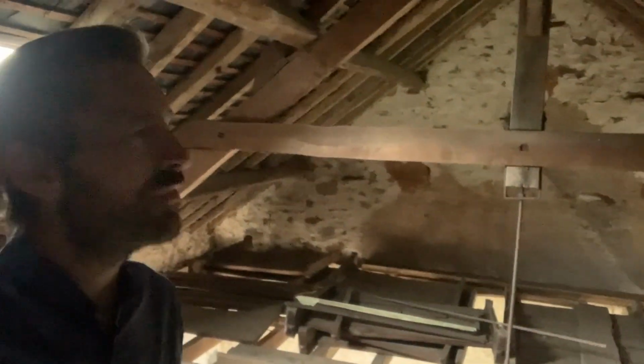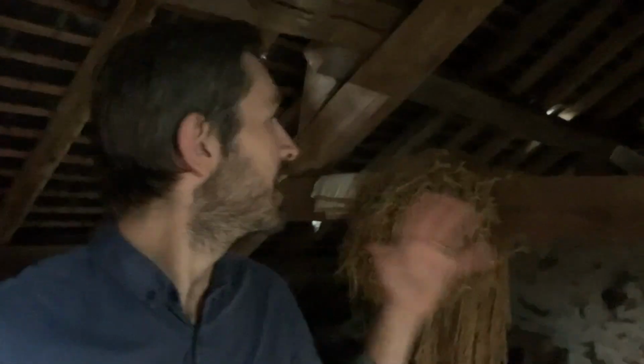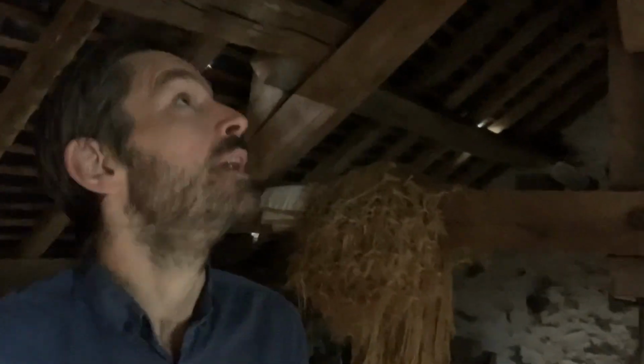I love, this is why I do my job really, because being an estate agent in France, you get a chance to see all of the amazing houses and the properties. I love buildings and I love all of the character and everything else. I love the wood, I love the stone, and this has it all.